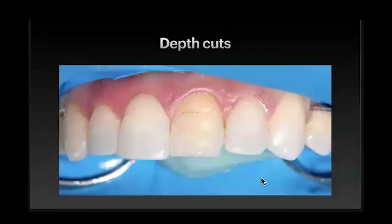And you can see the depth cuts here, and you can take a pencil and draw it right in the marks of those grooves, and then just prep back to those pencil marks until the pencil marks are gone once you have made your depth cuts.